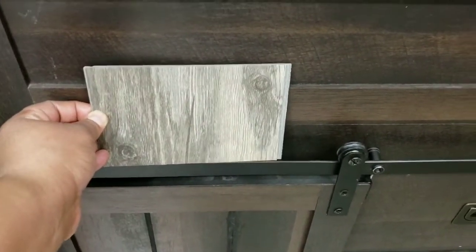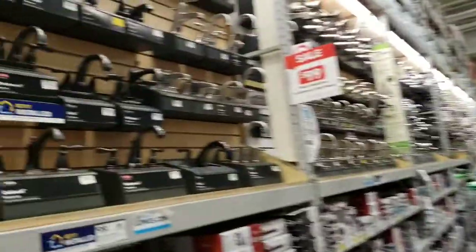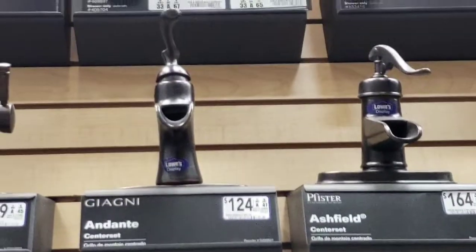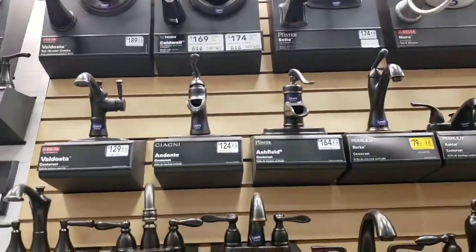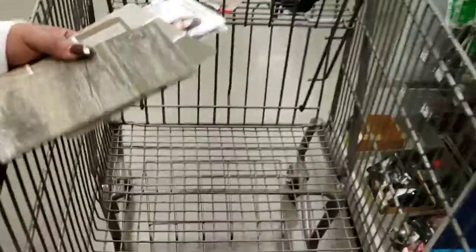So that's good? Yep. And we don't really want to go with this faucet. I want to go with that kind right there. You guys see that one? So we're going to do that with the floor for the bathroom. We know which one we're going with?